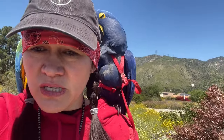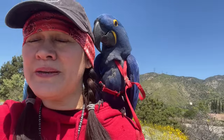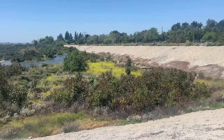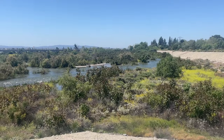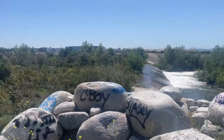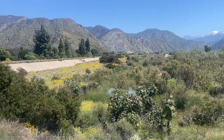Okay, it's also different to have a male hyacinth than a female hyacinth. Female hyacinths are calmer. Male hyacinths have more energy. So Hope is happy. See, his neurons are going wild right now. He's so happy. Wow, look at this gorgeous water, this gorgeous scenery. Look at this area. Look how beautiful this is. Everything is blooming. Yay. And look at the mountains.